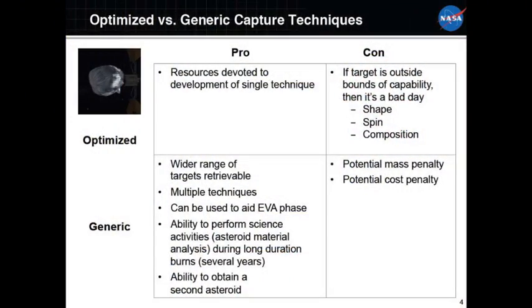So optimized versus generic capture techniques. This is perhaps a euphemism for a bag versus robotics. But I do believe, at a higher level, it allows you to develop your resources towards a single capture technique for a single type of mission, i.e. a 5 to 7 meter asteroid, as opposed to, as Adam put it, leveraging the robotics that the agency has invested in for many, many years and using those robotics for both this mission and for future missions that have nothing to do with asteroids. And stay tuned for my last chart. I'll show you what some of them might look like.